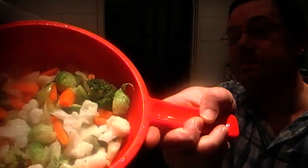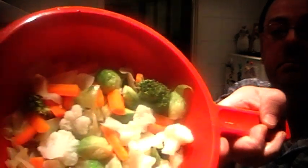I'm going to have to go buy a bigger one, and that way I can get some peas and some sweet corn in there as well. So it'll be like 7. If I can get a bigger pan, I'll put 7 veg. Anyway, there's the veg. Oops, leaking water still. Right, plenty of veg there.